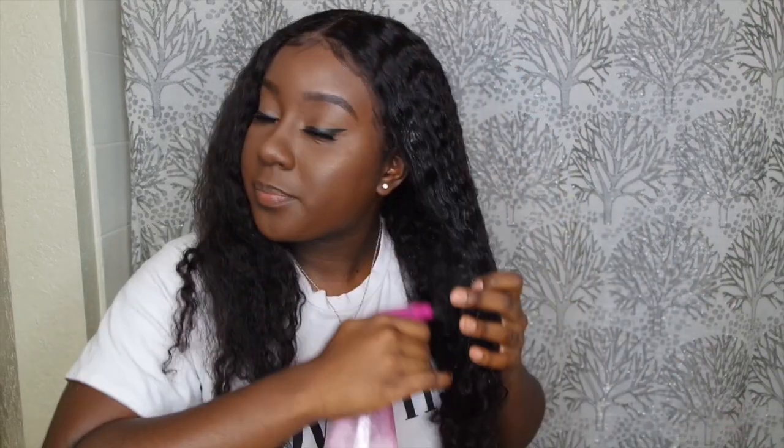Usually I do my baby hairs before I do my makeup. The reason why I love curly hair is because it's not a lot of maintenance. So we have our spray bottle. This just has conditioner in it. You can put any conditioner in your spray bottle as long as it doesn't have any sulfate in it. Try to stay away from parabens. But yeah, so I just spray my hair. Just drench it, honestly.